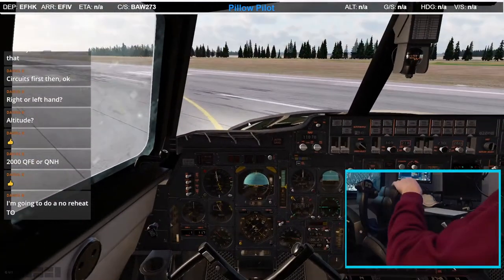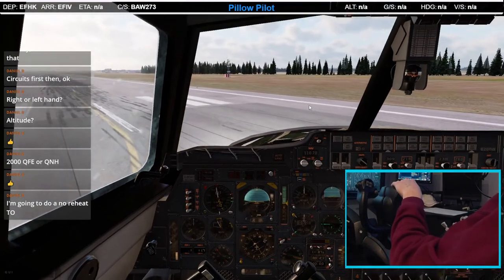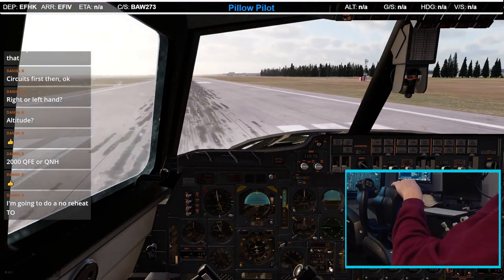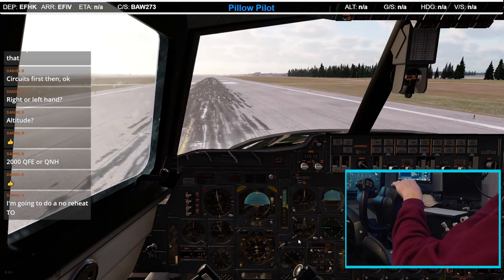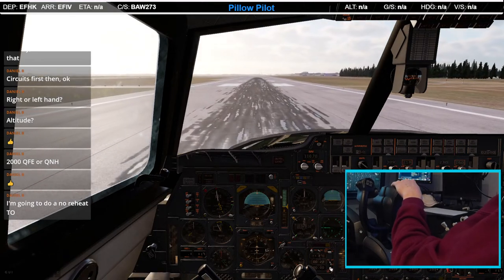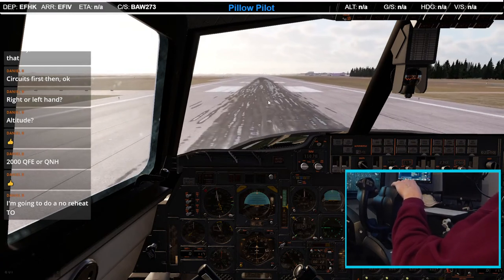Here we go. So, lining up on the runway. It's going to be full afterburners. Let's see how good my flying skills really are, eh? Tell everyone I know what I'm doing, do I? Let's have a look. QFE is all good. Set up. Start clock. Throttle up. Here we go. Throttle cutting in.